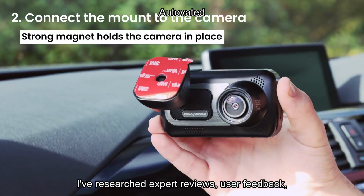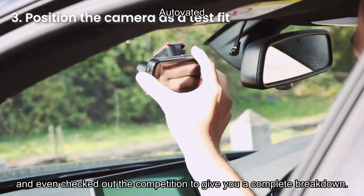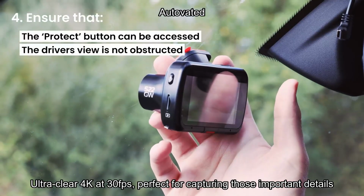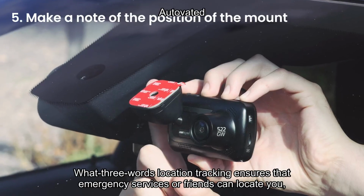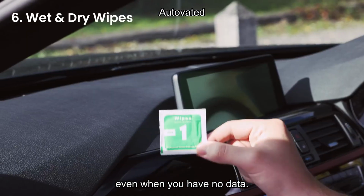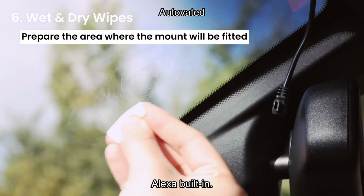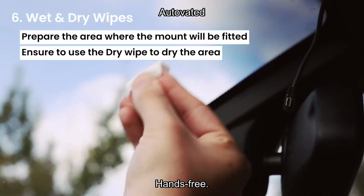I've researched expert reviews, user feedback, and even checked out the competition to give you a complete breakdown. Key features: ultra-clear 4K at 30 FPS, perfect for capturing those important details like number plates and road signs. What 3 Words location tracking ensures that emergency services or friends can locate you, even when you have no data. Image stabilization helps reduce vehicle vibrations for smooth footage. Alexa built-in, control your smart home, get directions and more, hands-free.